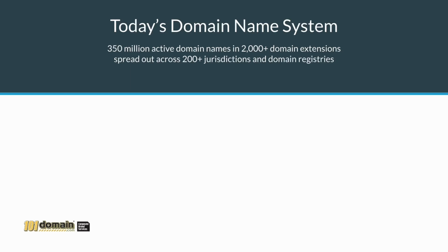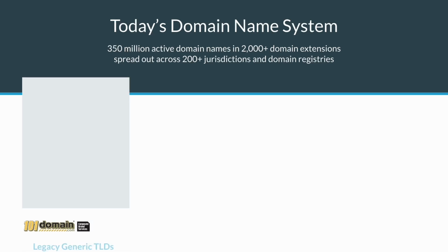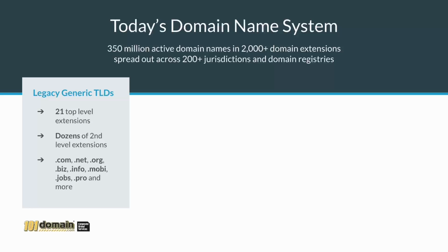We like to look at the domain name system in 3 distinct buckets. In the first bucket, we have what we call legacy generic top-level domains. These include the original 21 extensions plus dozens of second-level extensions. You may recognize .com, .net, .org, .biz, .info, and others here.